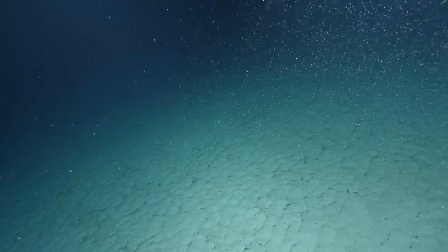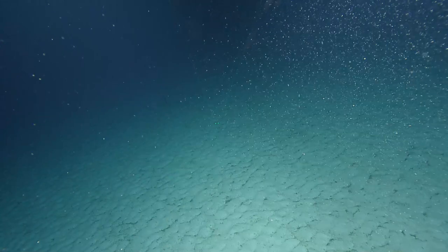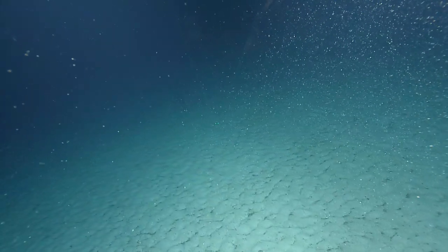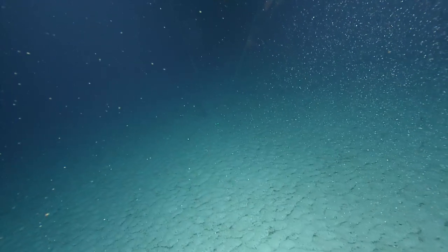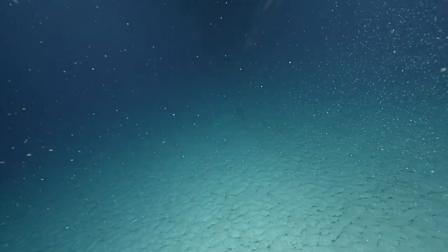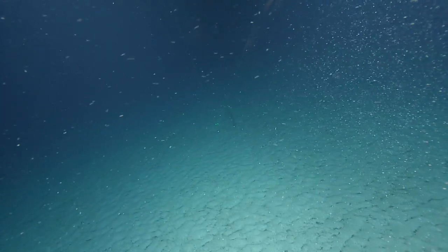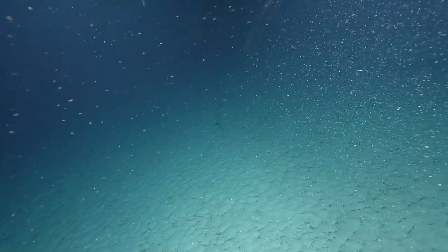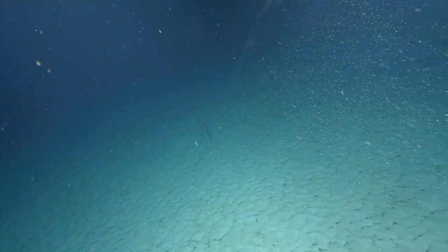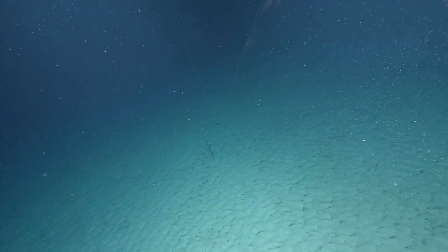And the Osedax weren't as visible. They're embedded in the bone. They eat through the bone and live kind of in it. So all that you could see from the bone was just their really translucent palps. But we got a sample, so we're going to take a look at it when we recover. And yeah, really neat. Really neat discovery.